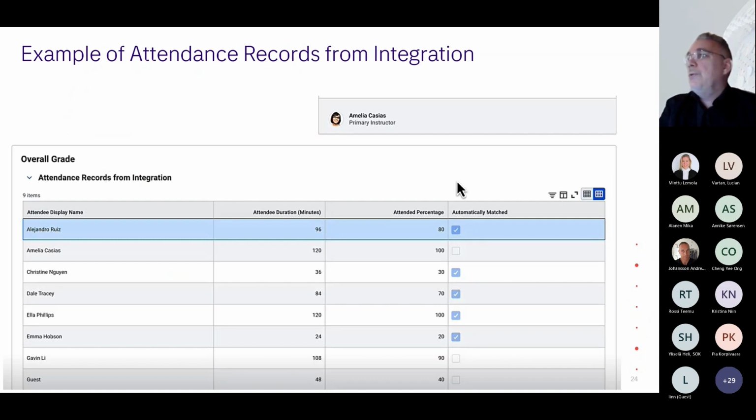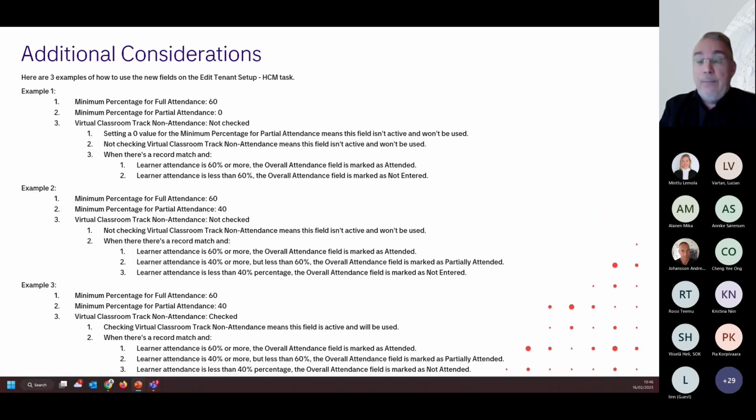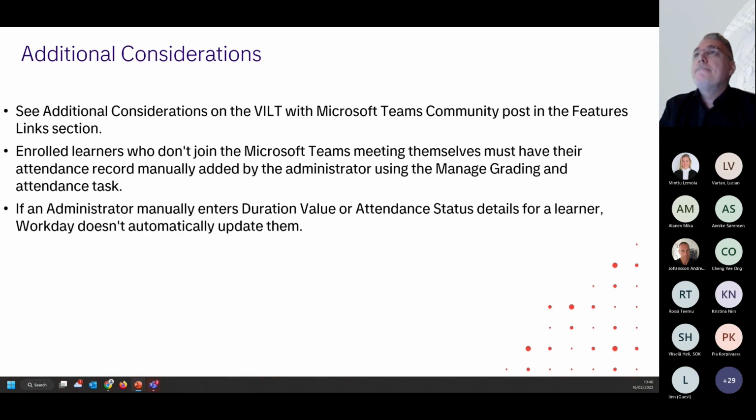Here are a few pictures of how it looks, where you see the attendance percentage, for your reference. And some examples, so please have a look at these too. I think we don't have time to go through all of them, but you see some examples of how you can set up this minimum and maximum attendance. And if the learners don't join with the Microsoft Teams meetings, then of course the admin has to manually update the training attendance as before.